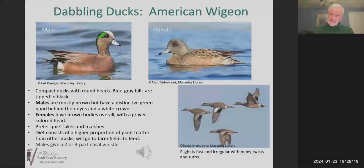Female is going to have that same color tone on the bill, grayish head. Everything's just a little bit muted. These are a little bit smaller than a mallard with round heads. They like quiet lakes and marshes. Diet consists of a higher proportion of plant matter than other ducks, and you can sometimes see them in the farm fields. One of the things you can check for when you have a widgeon in flight is this white pattern on the front top portion of the wing. And then if you look at the speculum, it's going to be green.